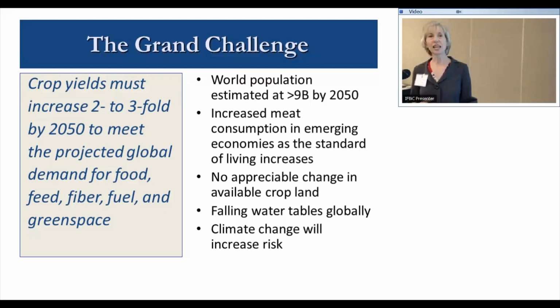At the same time, we don't expect any new appreciable land to be devoted to agriculture. Water tables around the world are falling, and climate change and more extreme weather patterns are introducing a greater element of risk in crop production and the possibility for food insecurity.